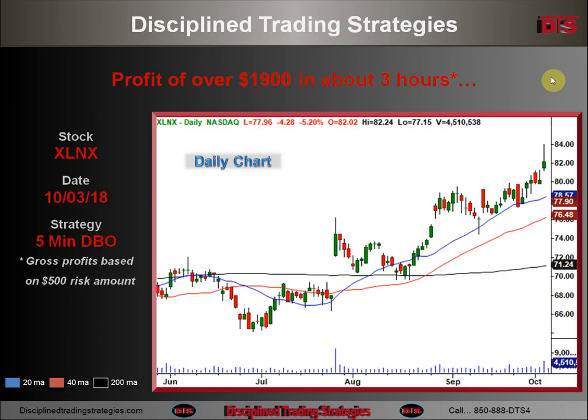This is the daily chart of Xlnx, and what was interesting on this play was I did not have Xlnx on any watch list going into the day. I do a lot of prep every day for my day trading. That includes looking at about 1,000 daily charts, 300 to 400 hourly charts, and the entire gap list every day. And I filter that down to a couple handfuls of stocks to watch during the trading day at various times. Xlnx is not on that list.